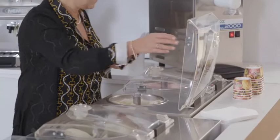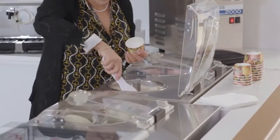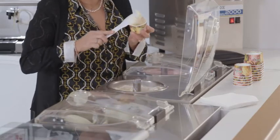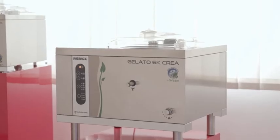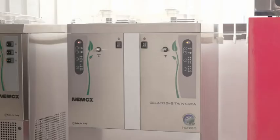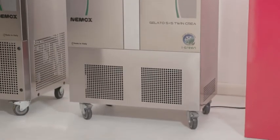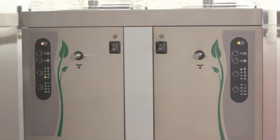The basic concept is only producing gelato that can be sold on the same day, served directly from the machine that makes it. Thanks to the modularity of the Namox Icegreen machines, customized outfits can be created ad hoc, designed for specific businesses and the respective sales volumes, limiting waste and raising the quality of the product served to the end customer.